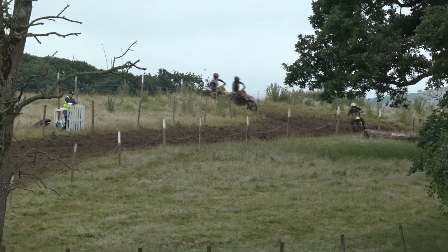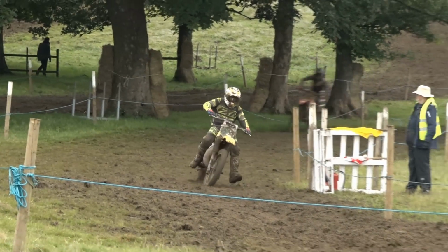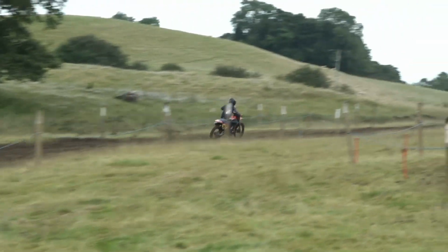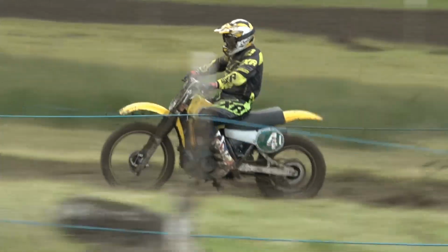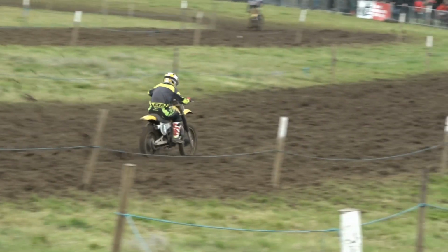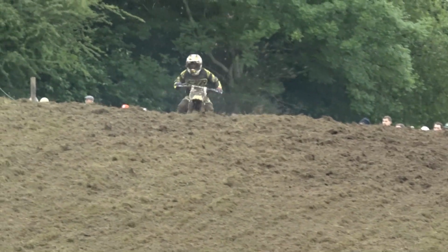But you must hand it to Lee Payne, because he's vastly underpowered when it comes to the size of bike, because this is a 250 who's racing against these big 480 and 500 cc bikes. So there's your second place man, Graham Riley, in second and on the 480 cc Honda. And as far as I know, this is a 1981 YZ250 that Lee Payne's riding, so this will give you a little indication of just how quick one of these bikes were way back in the early 1980s.